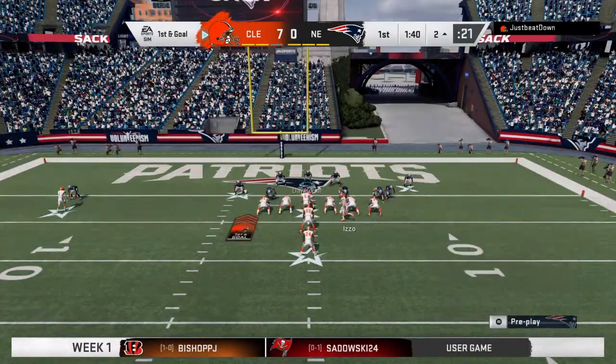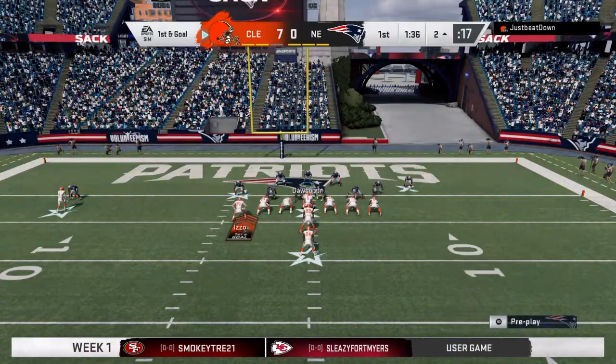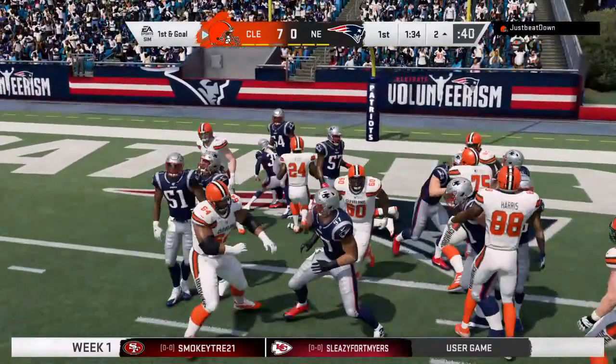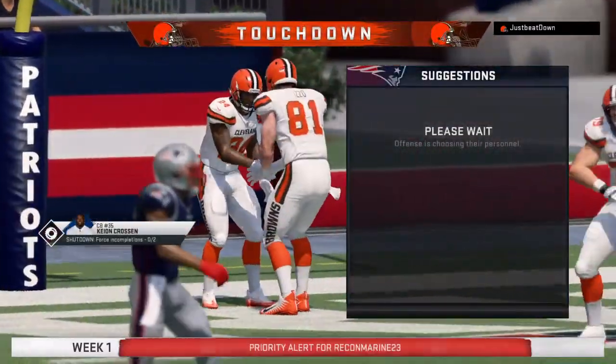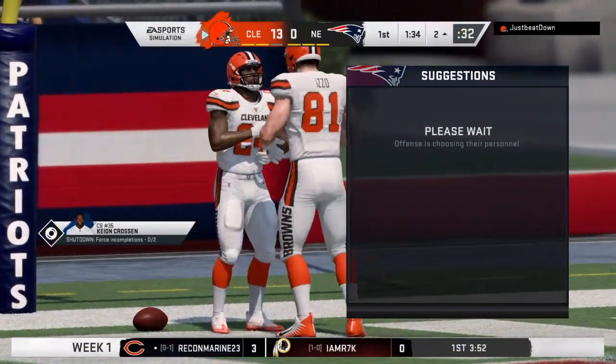Hurry! Let's go! Run. Switch! They'll give it to Chubb, and he's in. Touchdown, Browns. Taking it in from 2 yards out, and the Browns are going to tack on to their advantage.